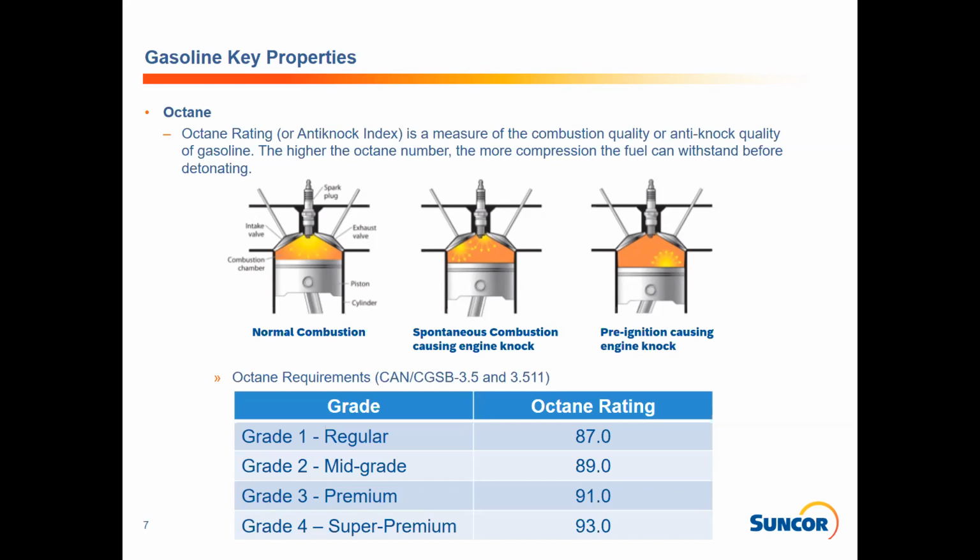What you see next to it is spontaneous combustion causing engine knock. These two conditions on the right are usually caused by the fuel basically exploding or igniting due to pressure. We do not want that in a spark plugged engine. We'll see a bit later what cetane means. Cetane is the exact opposite, so we'll get into that a little bit later.